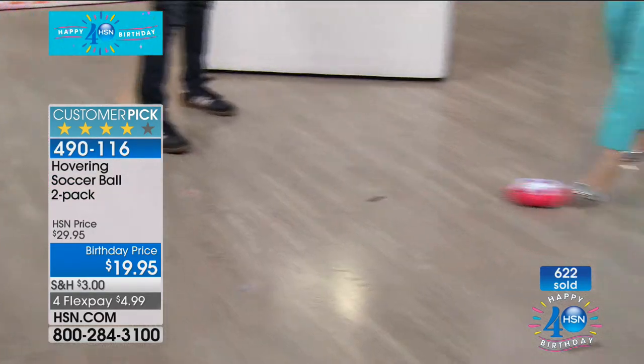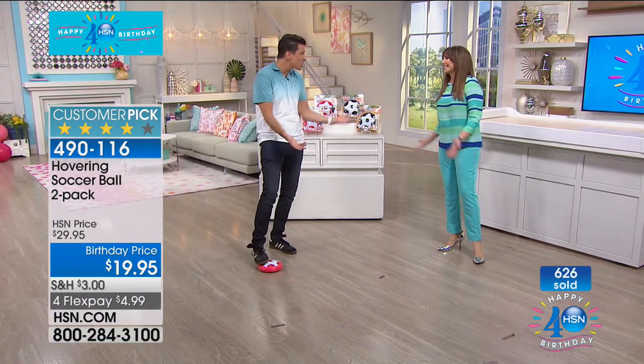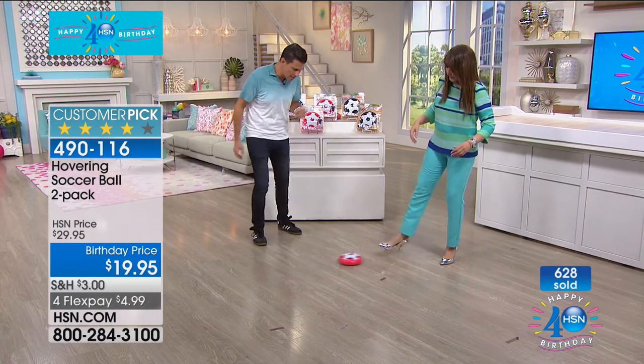There you go. I like it because it doesn't require a lot of skill. There's no learning curve. There's no setup, no installation. Easy. You mentioned four AA batteries. That's it. Four AA batteries and that's it.